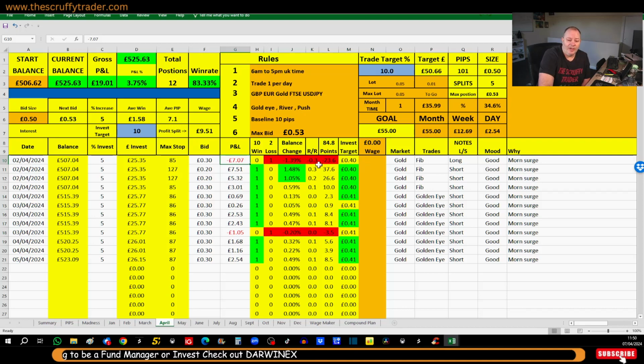Now, I was actually in a bit early on this trade. I know what it was. It tells me I was wrong. It tells me how much of my balance I got wiped. So I took 1.39% off the trade. So I lost the RR and I was down considerably, but I killed it before I got anywhere near my stop. And the invest target on this one was 40 pence. Didn't get anywhere near it, so obviously that was bad. It was on gold. It was a fib trade going long. It surged backwards on itself, and I had to wait, get back in, and then corrected it.